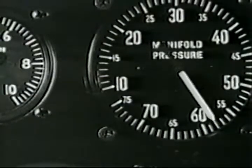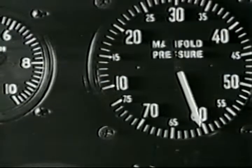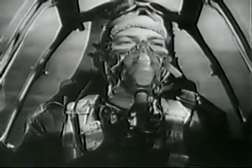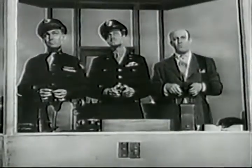The supercharger just changed over to high blower. A jump seems to occur in the engine, then the manifold pressure returns to its original setting. It switches at an altitude of between 20,000 and 20,500 feet. Heading on upstairs.